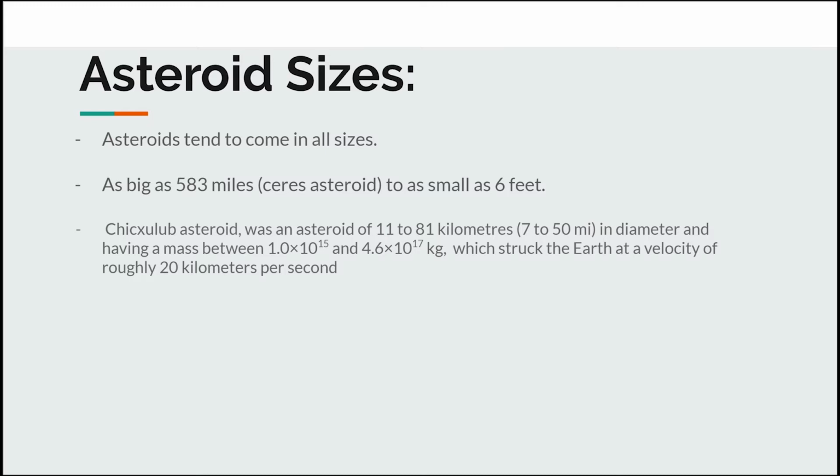Next, we have the Chicxulub asteroid, which is known to have wiped out most of the dinosaurs. The Chicxulub asteroid was an asteroid of 11 to 81 kilometers, 7 to 50 miles in diameter, and having a mass between 1.0 times 10 to the 15th power and 4.6 times 10 to the 17th power kilograms, which struck Earth at a velocity of roughly 20 kilometers per second, which is pretty fast.